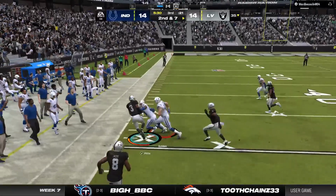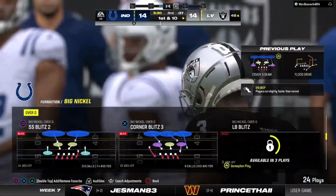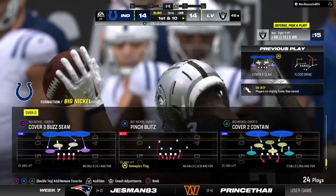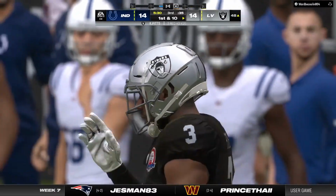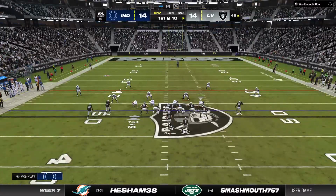Now this one complete downfield on the left side. And he'll take this to the other side of midfield before going out of bounds. They've got another first down. The Raider passing game clicking on all cylinders right now.